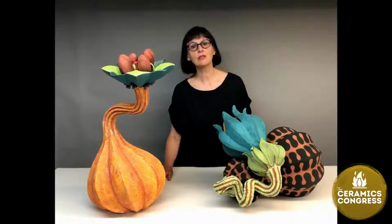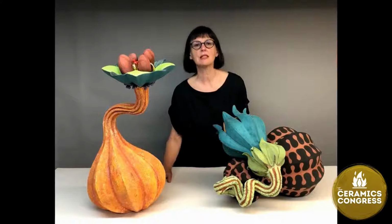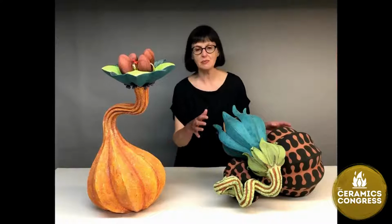For my presentation, I will discuss how I use the segment mold process that I developed to create the pleated forms that you see in these two pieces. I will demonstrate how I build both the body and the flower of a piece like this one, Risu Pinus.